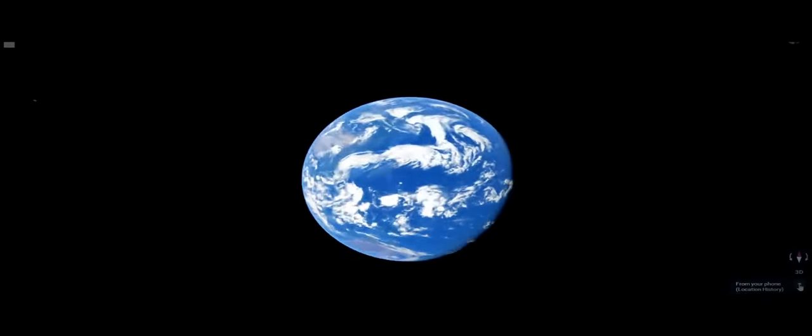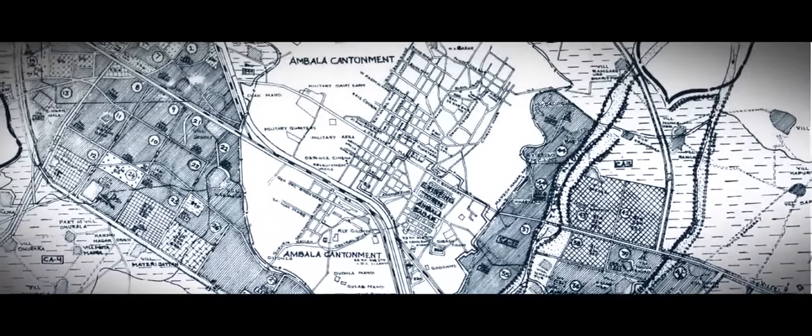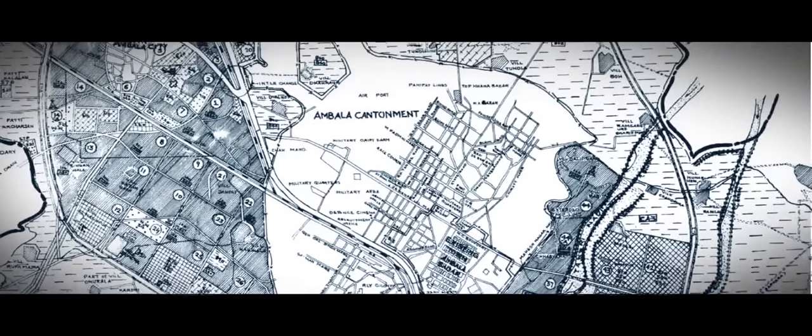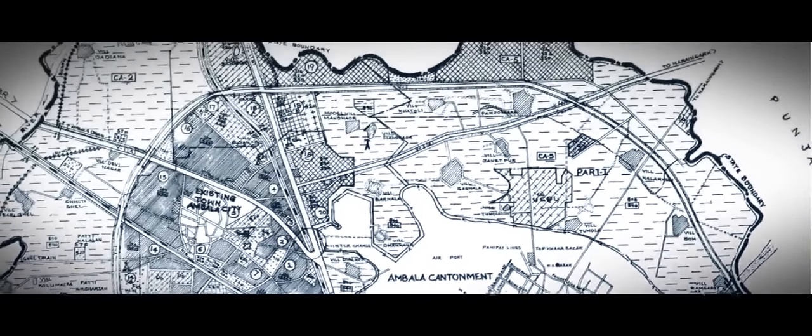Comparing with this huge world, the place looks like a dot. Considering the place Ambala, we got architectural jewels in it. Ambala, the city based upon a European urban planning, which is a grid planning with wider roads, railway stations, proper channeling of water, proper water drainage, and proper transportation.